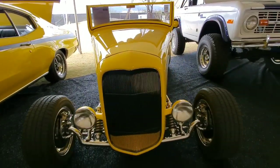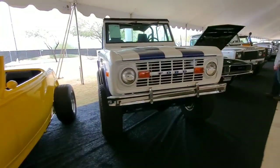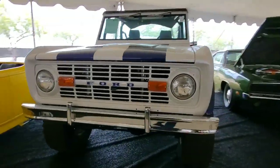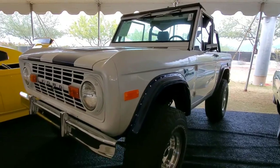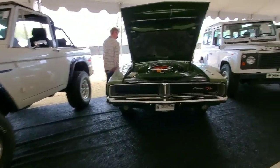32 Ford. X-Lax advertising thermometer, 1950s X-Lax thermometer, single sided porcelain. Do it. $100.